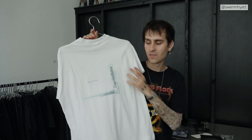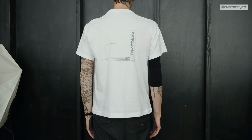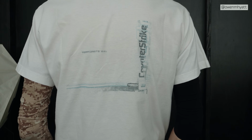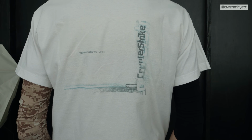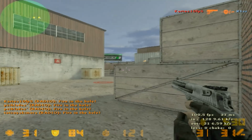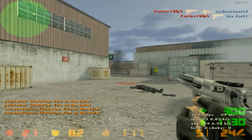And on the back, the image has completely faded off, so I can't tell what's there, but all that's visible is that it says T's win. It's got the Counter-Strike vertical hit, and then it has some number countdown action going on, and then right below, I couldn't read it before, but you guys actually helped me decipher it on Instagram. It says the bomb has been planted. So yeah, that is a really sick t-shirt. I am stoked to add this one to the collection. I've never seen this before.